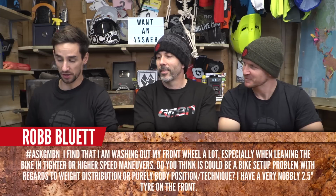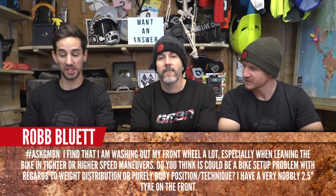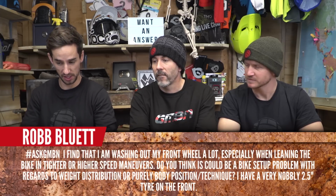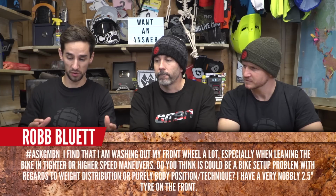Okay, Rob Blewett has got a question about cornering. It says he started to ride faster and more aggressively, but he finds he's washing out the front wheel a lot, especially when leaning the bike in tighter on higher speed manoeuvres. Do you think this is a bike setup problem with regards to weight distribution or purely body position and technique?